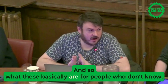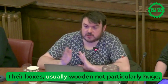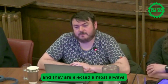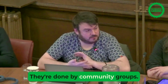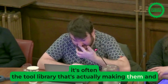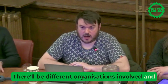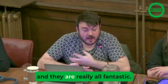For people who don't know, but I think most of us have at least one in our ward, they're boxes, usually wooden, not particularly huge, but enough to fit maybe 30 or so books in them. They are erected, almost always, by community groups in Edinburgh. It's often the Tool Library that's making them and helping coordinate them, but it's not just the Tool Library. There'll be different organisations involved, and some of them happen fairly spontaneously. And they really are fantastic.